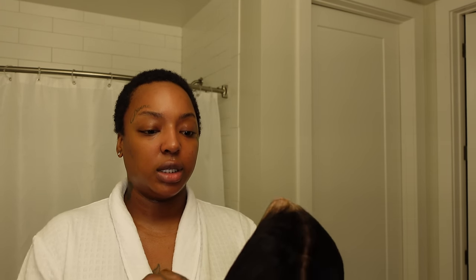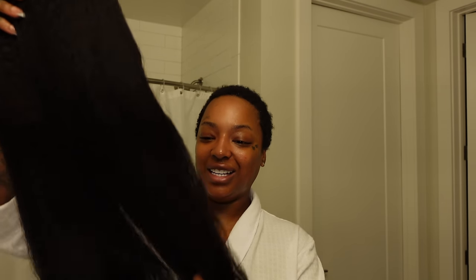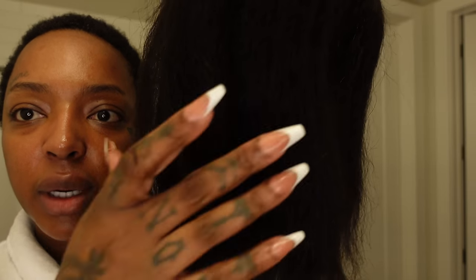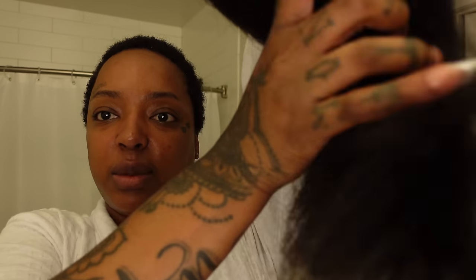So this is what I was telling y'all earlier. The reason why I personally don't care about the installs is because nowadays it's just way too advanced. Oh, this is so beautiful. It reminds me of if you were to get a blowout. Can y'all see that texture? If you were to get a blowout and blow dry your hair, to me that's what the texture's giving. The ends look very realistic.